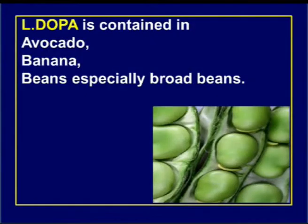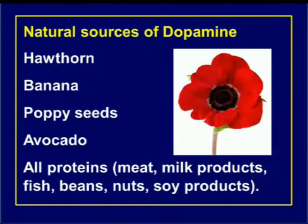L-Dopa is contained in avocados, bananas, all the ones that we talked about being bad, but they're bad when they're off, remember. But when they're not off, it's fine. And beans, especially broad beans. Natural sources of dopamine: hawthorn, bananas, poppy seeds, avocados. Whether you can use the dopamine in there is debatable, because you would normally chop dopamine down by digestion, but at least you've got the raw components of it. There has been a lot of interest in broad bean extracts for treating Parkinson's disease. And it may be that, like L-Dopa, it helps for a while, but really, again, it's not the fundamental cause.